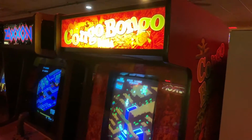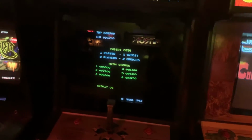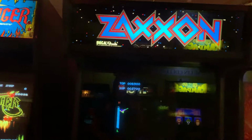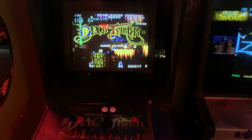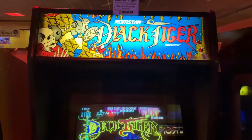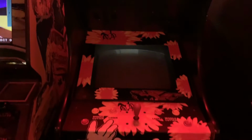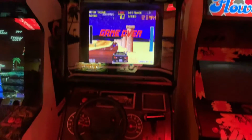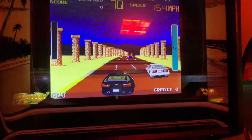Next up is Congo Bongo from Sega from 1983. Zaxxon, also from Sega from 1982. Capcom's Black Tiger from 1987. We've got Flower from Clarue from 1986. The absolute classic that is Chase HQ from Taito from 1988. Love this game.